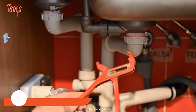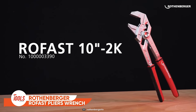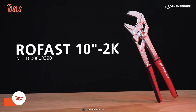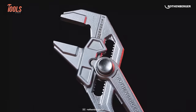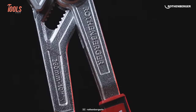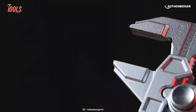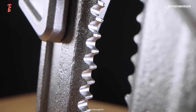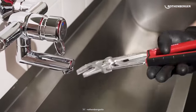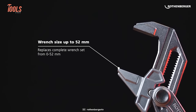A plumber's toolkit is incomplete without a wrench. And a wrench like this Rothenberger Rofest? Hell yeah, it's an absolute blessing. This 10-inch 2K Players wrench is made of quality metal and comes with multiple functional details that are appreciated by every plumber out there. It replaces a complete wrench set with a wrenching diameter of up to 52 millimeters.